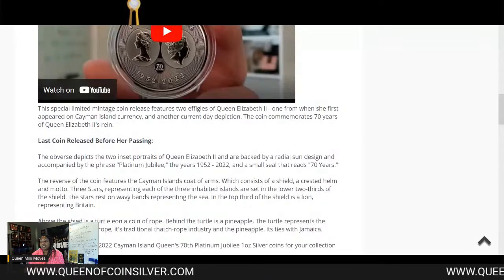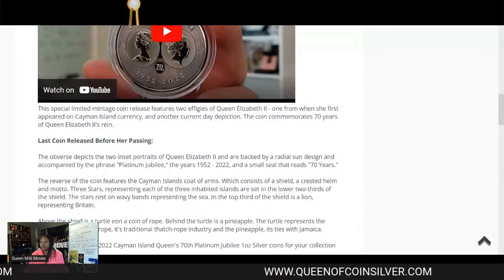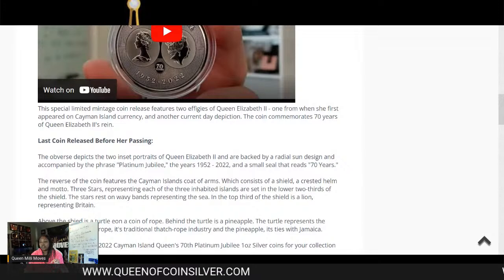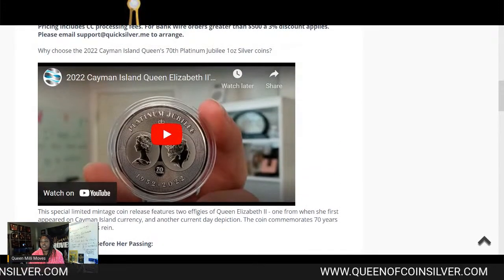The seal reads 70 years. The 3 stars, right, are on this, representing 3 inhabited islands, and the lower 2/3 of the shield, right, and also a lion that represents Great Britain.